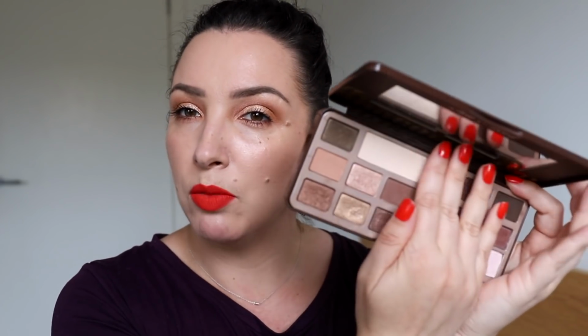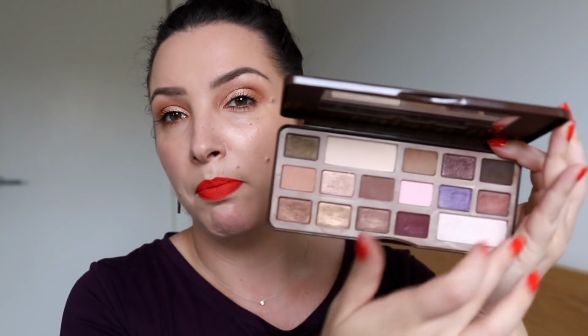You can't really elevate a look with different finishes too much. So it is very limiting. If this palette was just that part there, I would keep it in a heartbeat. But I don't really reach for most of these shades.